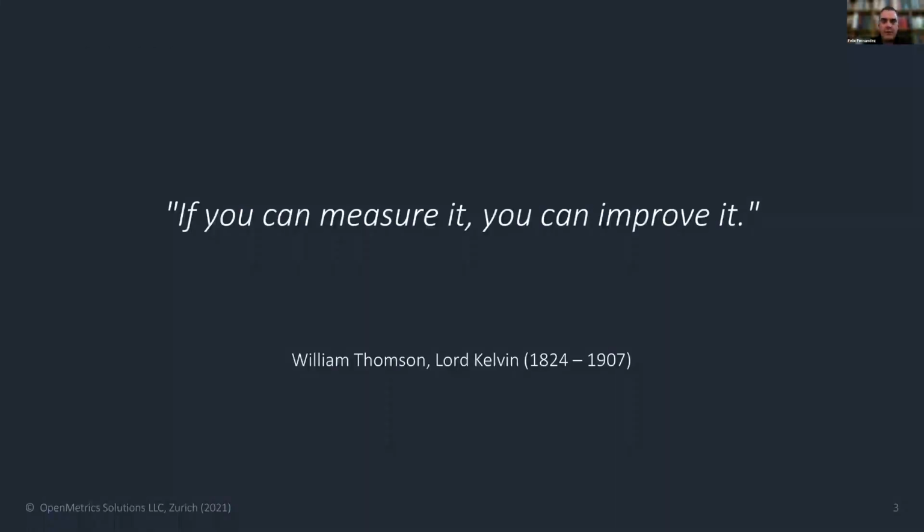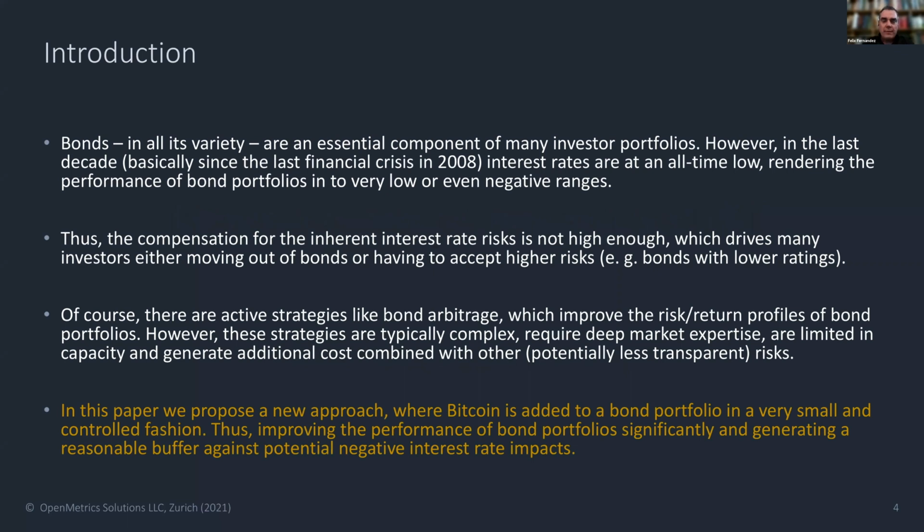So one of our core philosophies is the topic of measuring something. We have here one of the best known physicists, who developed the Kelvin temperature scale, William Thomson, Lord Kelvin. His claim was that you have to measure something before you can improve it. And this is also our claim. So we focus on measuring financial markets, and I will come to it in a minute what we exactly mean by that. Now, getting to the content of this presentation.